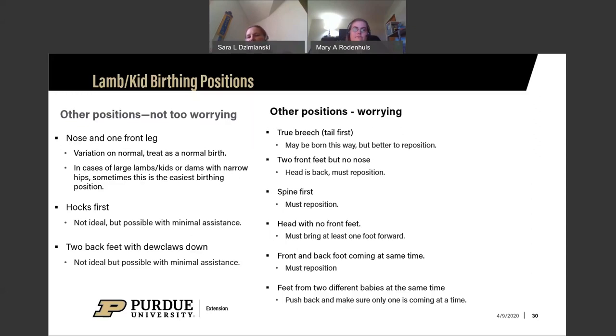The positions that I'd be more worried about are true breech. So tail first. It's going to be a little bit harder. You have a wider area of the kid that needs to come out. And so while they can come out tail first, you're better off pushing the kid back in and trying to get the hocks or the hind legs out first, and then it'll come on out. Two front feet, but no nose. That's one that you absolutely have to reposition. In this case, you're going to have to push the kid back in and go fishing for the head. You need to get that nose out.